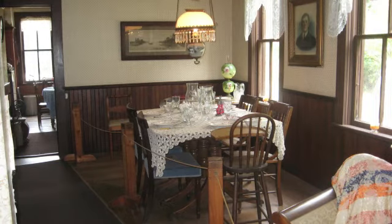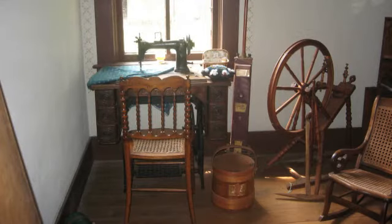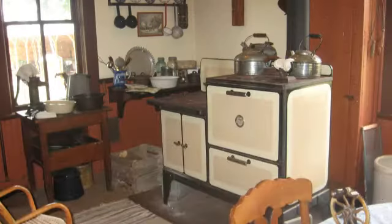Okay, all right. Other than the nice dining room table that's set. But you went in. There's a rope going across that door there. You can't go in that room. Okay, so a few things were roped off. Yeah, but a lot of it was hands-on for the kids. Yeah. The dining room table, I don't blame them.